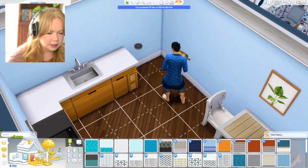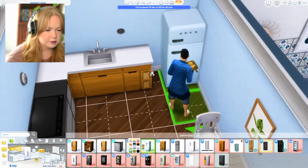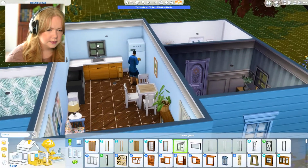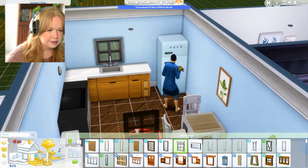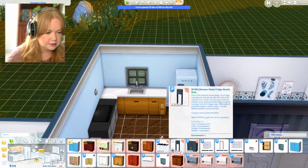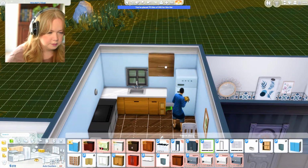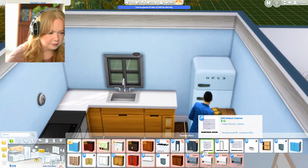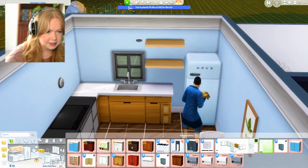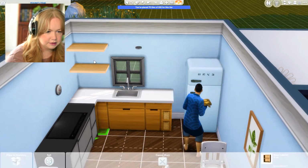Let's see if we can upgrade our kitchen. I do love this little blue fridge. I think it's quite retro and cute. And while we're at it, let's put a window back here above the sink. And do we have money for some overhead cabinets? Not really. We could maybe do some of these. They don't really match. We could do some open shelving over here. Maybe I'll move that in the corner.